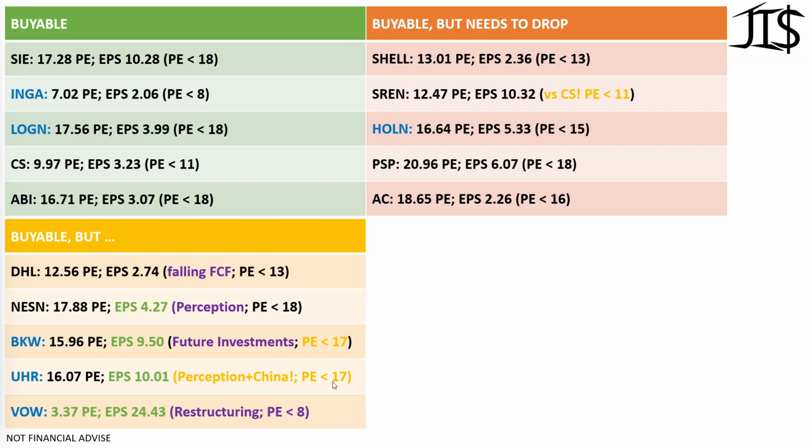So maybe I should put here a PE of 16 as well. So when it's then below 16, maybe I can pick up some shares, one extra share, because it's more than 160 Swiss francs. So when it drops below 160 Swiss francs, maybe I can pick up a share then and lower my overall cost of Swatch. Volkswagen, yeah, I still think that it's a great company. My PE remains that it needs to be below 8. It's currently 3.37, but as I said, there is a restructuring going on, and you have union threats, you have all different kind of stuff that is weighing on the stock. So I'm holding off on buying extra shares.